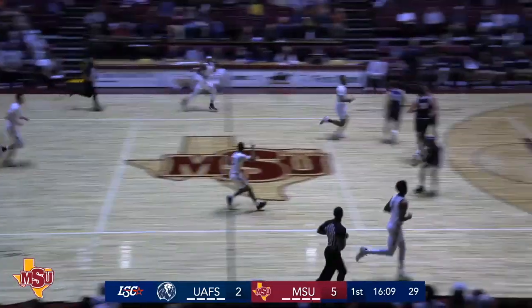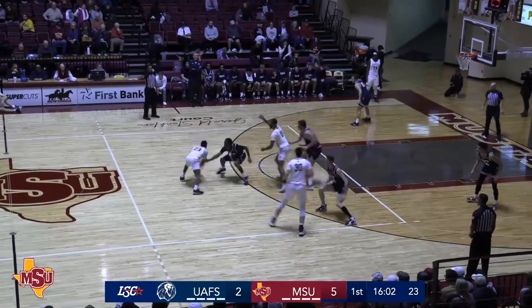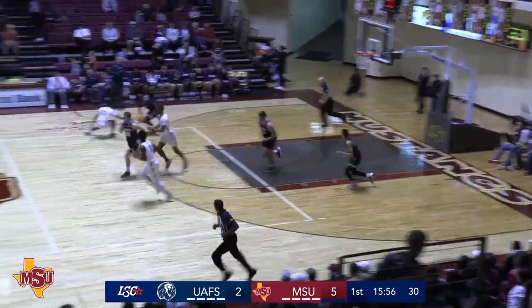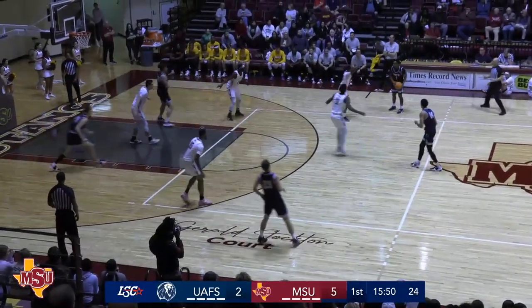Well, you know, the Mustangs are doing a good job of defending Brown, and that high post shot is open for the opposition for Arkansas Fort Smith, but they don't seem very comfortable shooting it. Sanders lines one off the back rim. Rebounded by Bush. Bush comes up the right side. Gets it to Anderson.